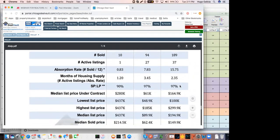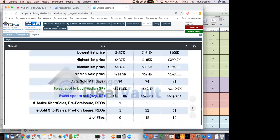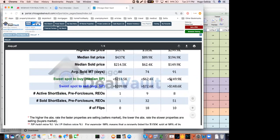Something that you need to understand right here is the sweet spot to buy. What is it that you need to buy the property for? A single-family home in all SIP should be bought for less than 149,000. A condo, less than 62,000. Okay, very simple. And at the bottom, we're going to even give you the number of flips. But today's topic is on rental market, so we're not going to cover the flipping markets.